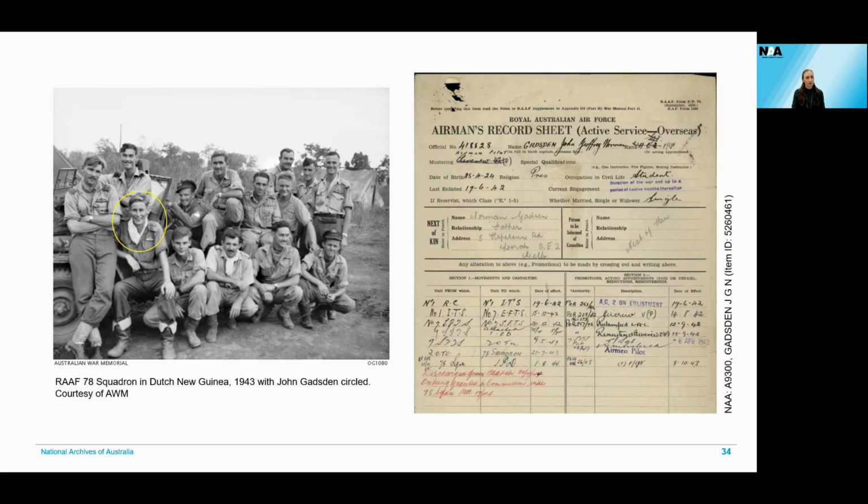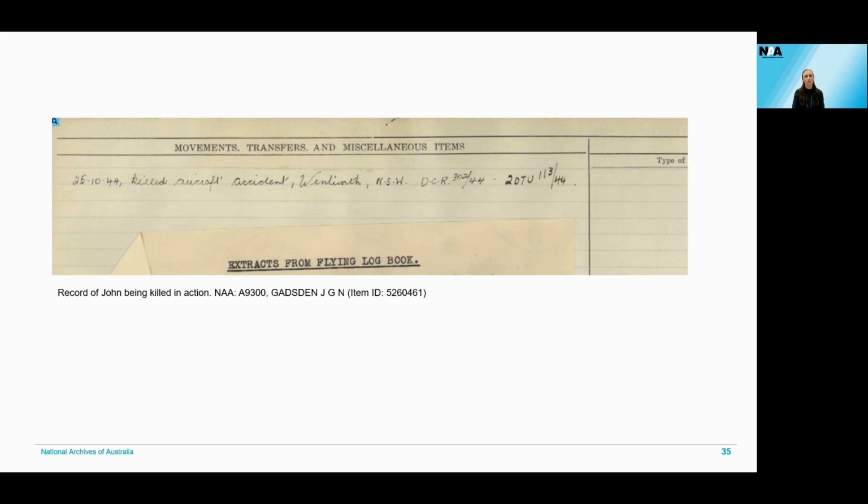This photograph here, which comes from the Australian War Memorial, shows John circled with other members of the 78th Squadron in Dutch New Guinea in 1943. And unfortunately, John was killed in a flying accident at Wentworth in New South Wales in October 1944. This is recorded on his service sheet.